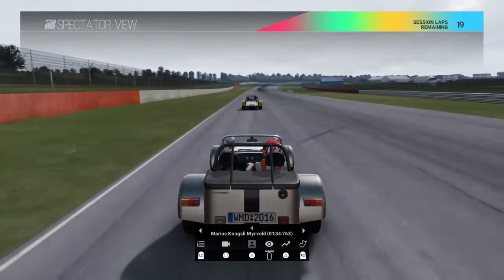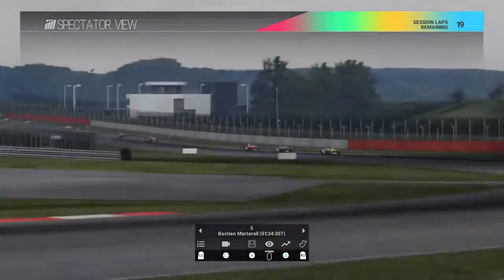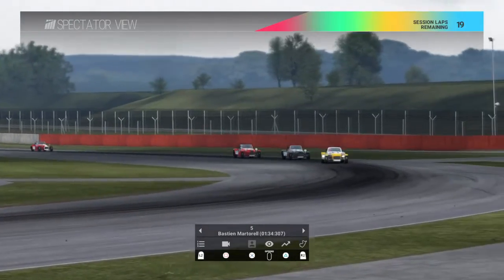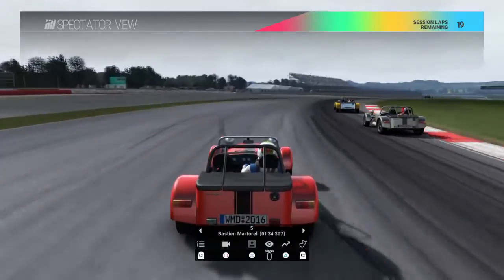This is the only real battle we've got here, and Marius looks like he could get Bastian right to his tail here any second, and Bastian here could look like he can nick up the inside any second. And Bastian, ooh, around the outside now, he's trying to do it around the outside.